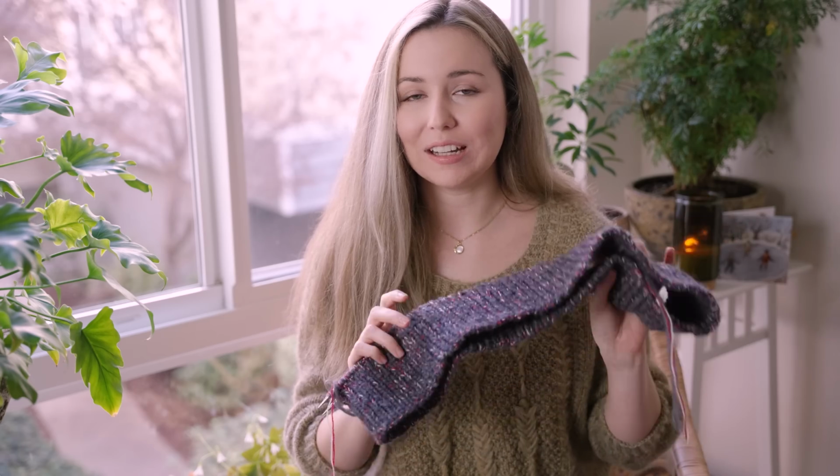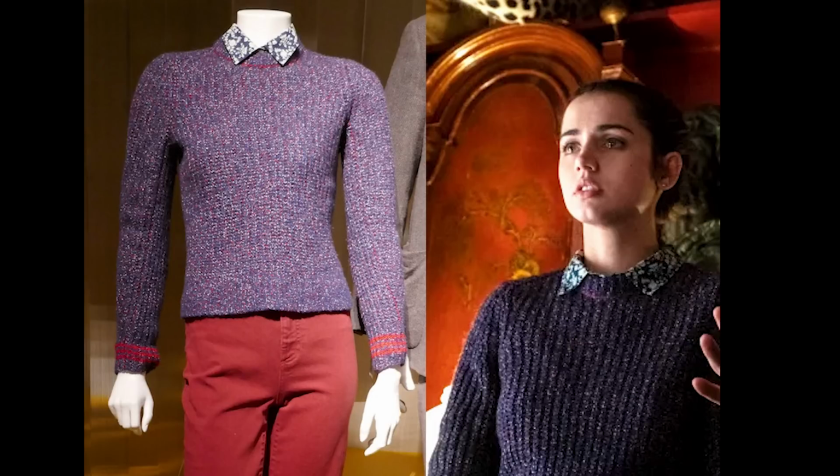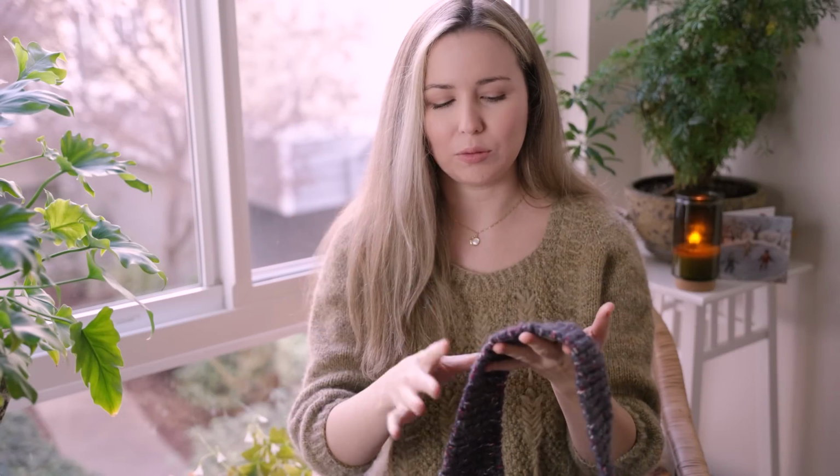So this sweater is inspired by one of Marta's sweaters from Knives Out, the movie Knives Out. Marta, one of the characters, wears a sweater that looks very similar to this fabric. So it's a marled, it looks from the movie like it's a blue and a red and a white.